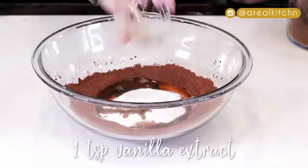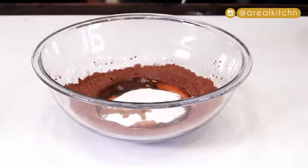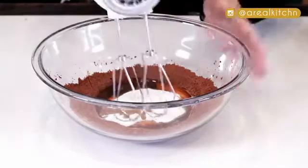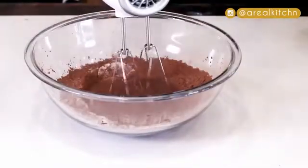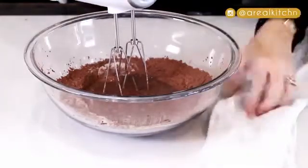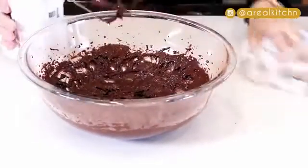And our 1 vanilla extract, which I'm assuming is 1 teaspoon. And now we're gonna mix this together with our electric mixer. Anytime anything might make a cloud, you just kind of cover it with a towel so it doesn't go everywhere. Okay, everything looks really well combined now.